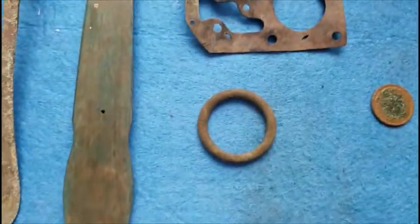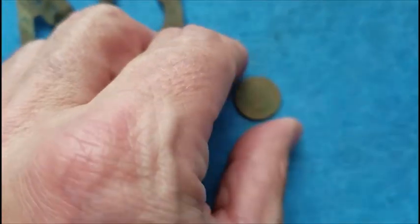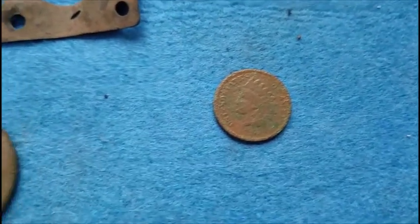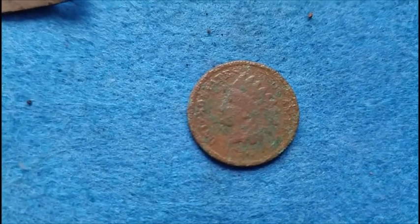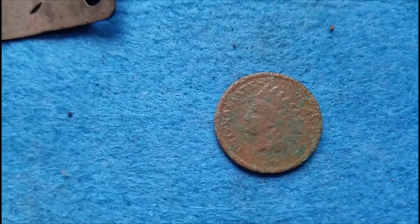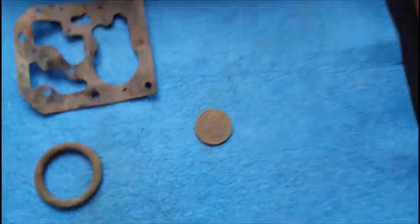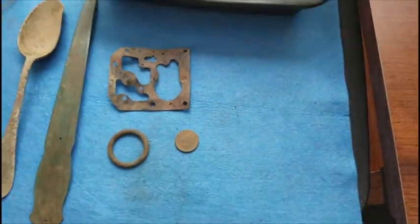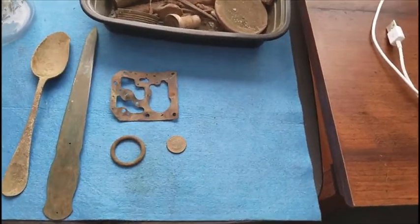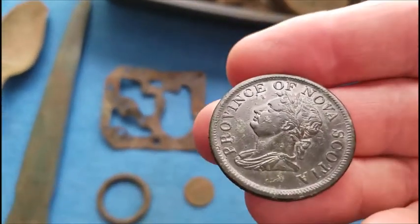Got a clock frame, CCR, and our Indian head penny. This thing was crusty. I worked on it, toothpicked it, and it did come out. I got a date. I believe it's 1886. It came out pretty good. Oh yeah, and that copper, that cleaned up alright.